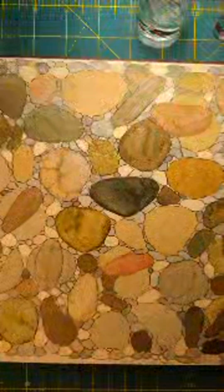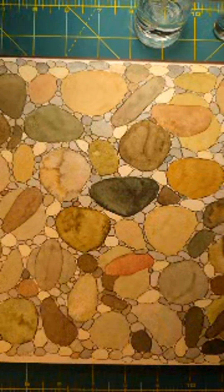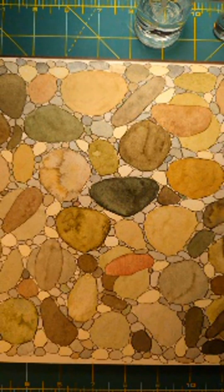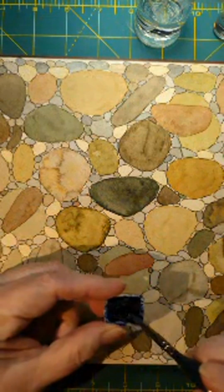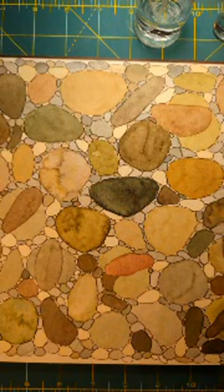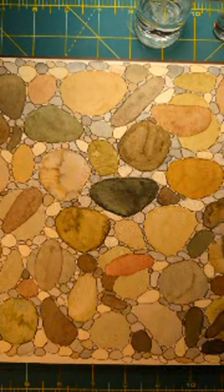I'm working my way around the composition, filling in a rock here, a rock there. And then I'm going to the wash and I'm just adjusting it with adding a little bit of a different pigment. I don't really want anything to jump out too much. Right now I've got a little Prussian blue I'm mixing in, to a mixture that already has a little bit of raw umber and sap green, yellow ochre. Nothing too artificial, nothing too flashy.